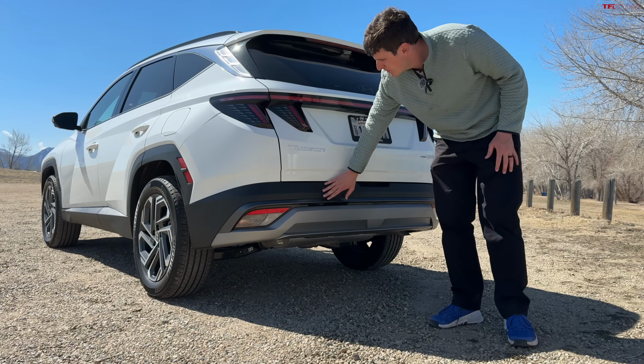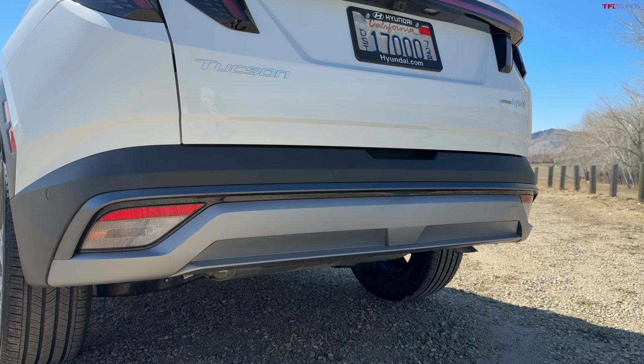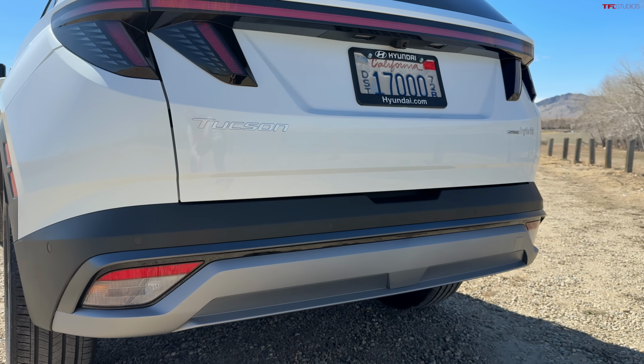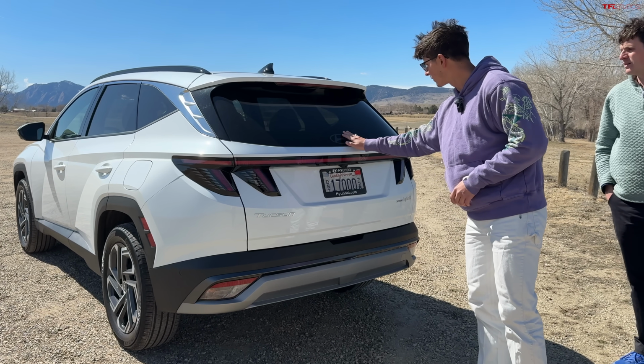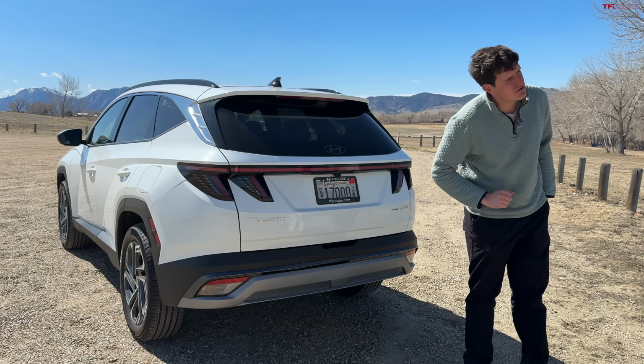But I do like kind of all of the materials. So we've got the white on this black, on this kind of gray. It's kind of an interesting look. Yeah, there's a bit of contrast. Also cool the way that the Hyundai logo is built into the glass there on the back of the hatch. So as a whole, I think the Tucson's a pretty attractive car.